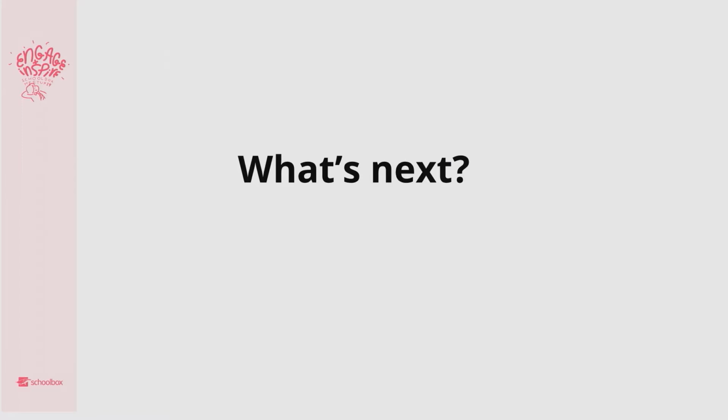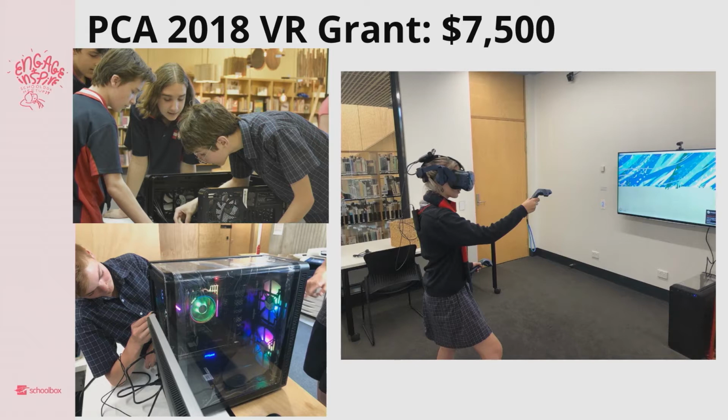Cool. Yeah, so we've got some pretty cool things coming up for VR at our school. I've just finished working on our VR space, just finished yesterday. We actually received funding from the PCA, which is our parent group. We were given money to build our own VR space, because we found that having a portable VR set is great, but having a dedicated space where you can actually do VR is really important going forward, I think.